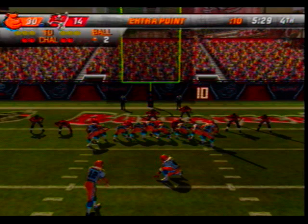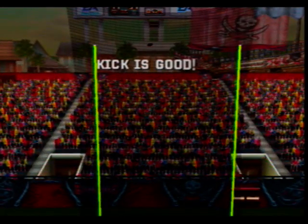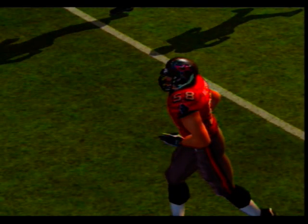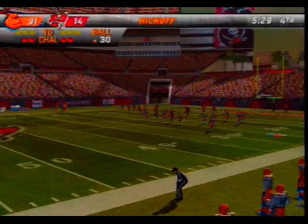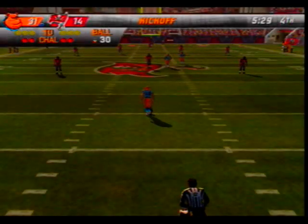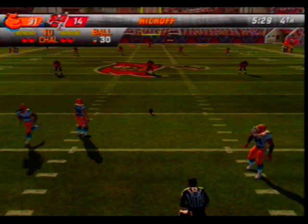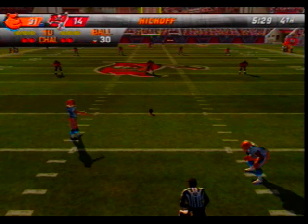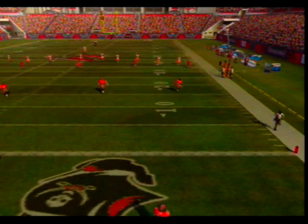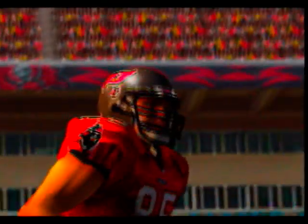Henderson comes in to attempt the point after. The extra point attempt is good. Got all of that one. This one is taken by Turner. The Buccaneers need to rebound quickly as they start this drive at the 20-yard line.